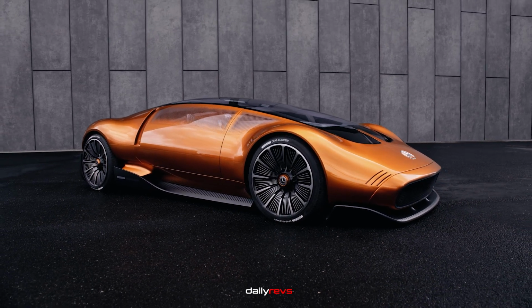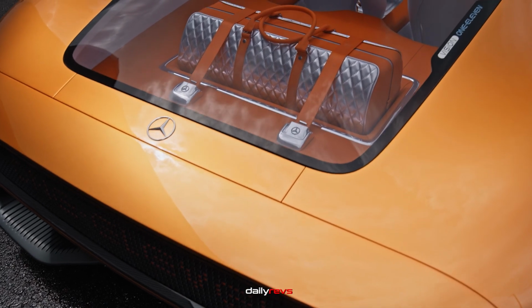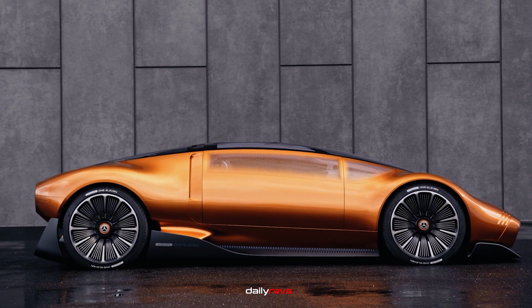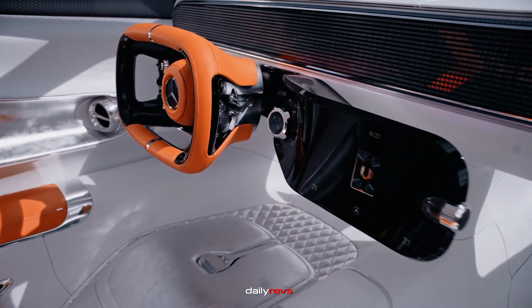The Vision 111 represents the perfect harmony of dynamic design and innovative all-electric powertrain technology. Its captivating supercar silhouette proudly showcases the iconic Mercedes-Benz one-bow design, which signifies the brand's 21st century style.